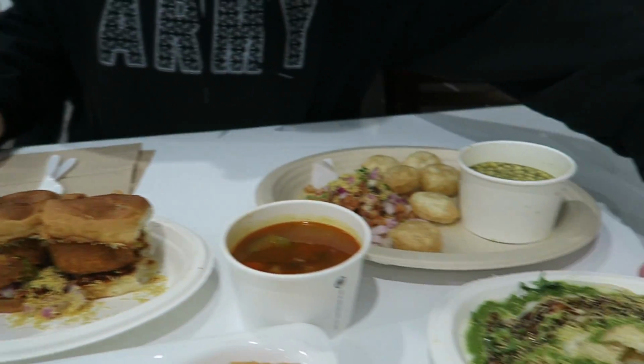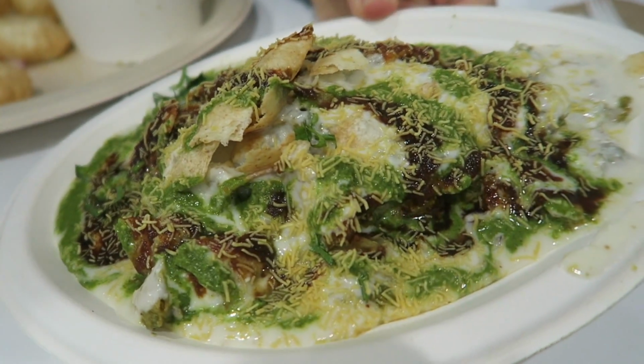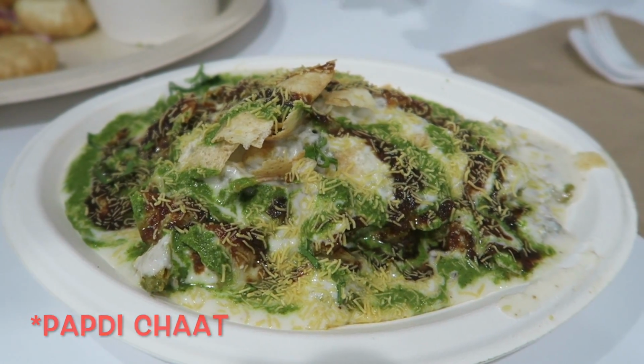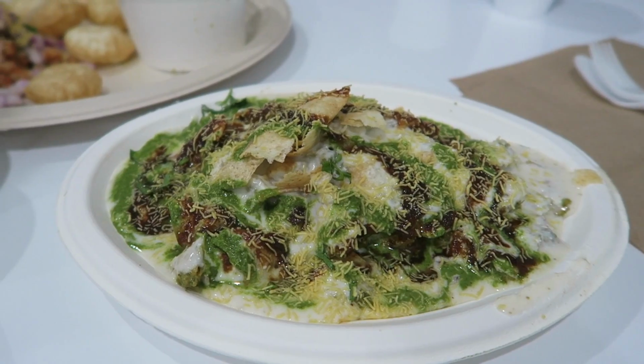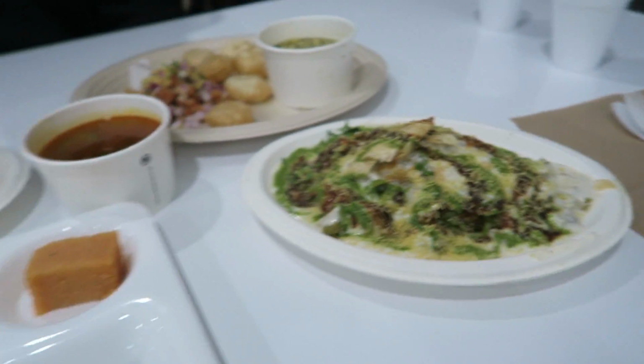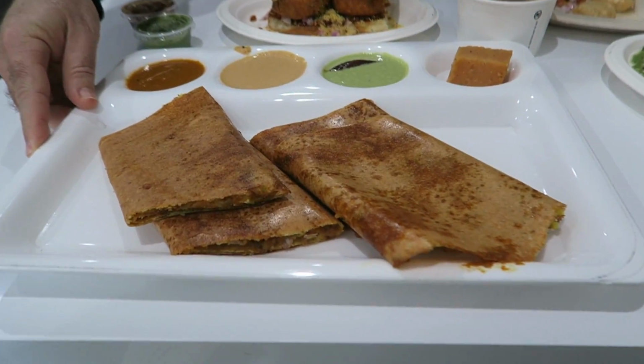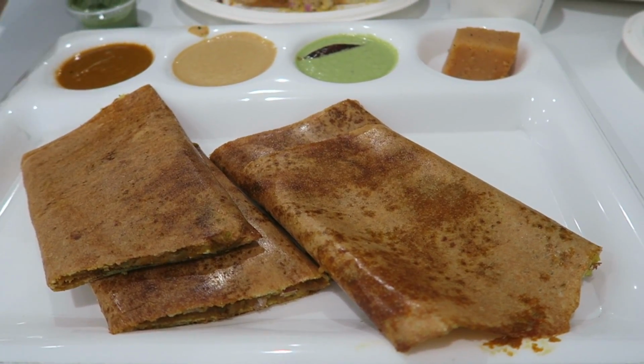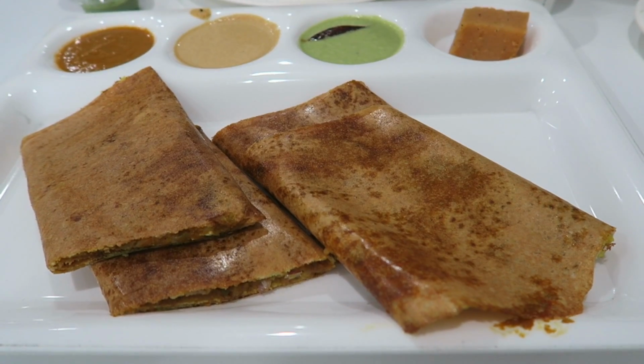We have a Raj Kachori, which is going to be a whole lot of flavor from what it looks like. Oh, so loaded. Smells good. And then we have a special dosa. Wouldn't it be called the Dosa House if they didn't have special dosas? This one is a Pav Bhaji dosa. Like the Pav Bhaji that we had last time, but inside the dosa. Should be good. Really good.